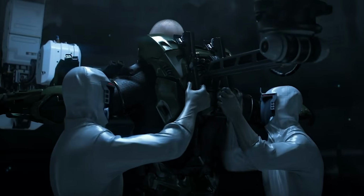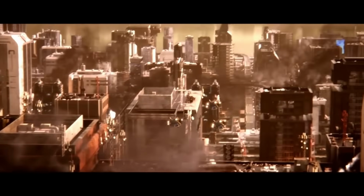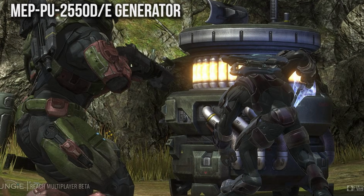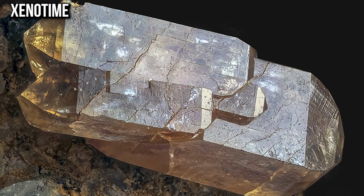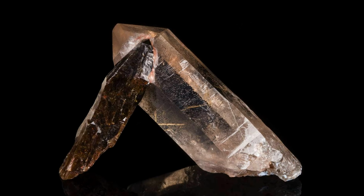This miniaturization of fusion tech is also seen in the UNSC's use of compact fusion reactors and other applications, like the Mjolnir armor, which had a microfusion plant capable of powering the suit for 15 years. By having this tech in your light carrier, you could rapidly recharge equipment like the D-77TC Pelican's energy cells, and the UNSC Army and Air Force utilized air transportable fusion reactor generators, like the MEP-PU 2550DE generators, which worked as mobile power stations. Though these reactors required xenotime, a critical ore underlying the strategic importance of resource acquisition and maintaining technological superiority in the galaxy.